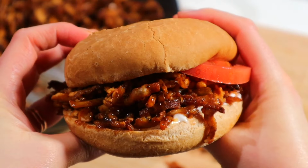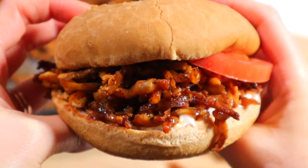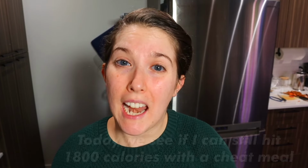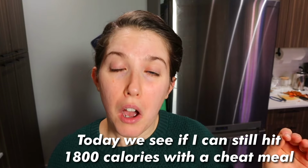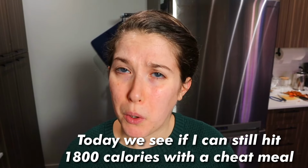You know, we got a really saucy, barbecue-y, kind of sugary situation with all that barbecue sauce. And we got the bun, you know, which is bread, which I generally have been avoiding most days. But hey, you know what? I don't really care. I am allowed to have a cheat meal, and so are you. And if it comes a little bit high on the calories, that's okay. I think overall today, I'm actually still doing pretty good. I'm pretty sure I'm gonna reach my goals, I hope.